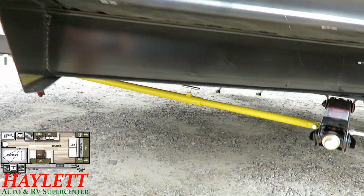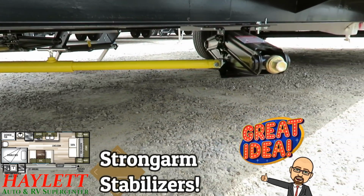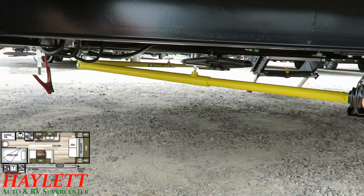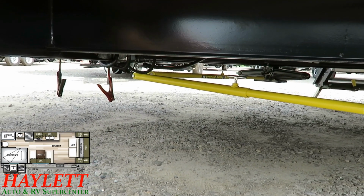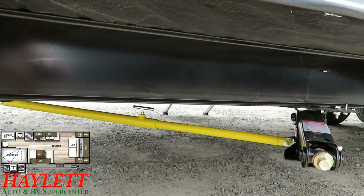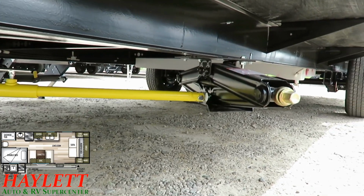And then down here, another absolutely stellar standard feature. You find these on big wide body fifth wheels sometimes. Even then it's rare. But in this class, I'm not aware of anyone else doing this with these strong arm stabilizer jacks on the front and rear stabilizers, so that you can basically quarter crank those things. And the RV, I always say it's going to feel like it's parked on a concrete slab.